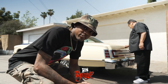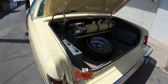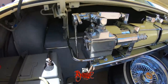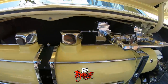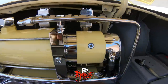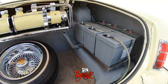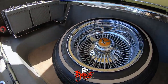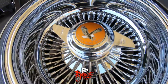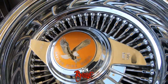Some people said if it ain't a Chevy, don't raise it up. But it's a Ford. You feel me? It's a Ford thing. Come on now, y'all know he ain't playing. Squares everywhere. Super clean rack. Show y'all the details again. Look at that, my man's spare tire is a Dayton. You see that? Dayton.